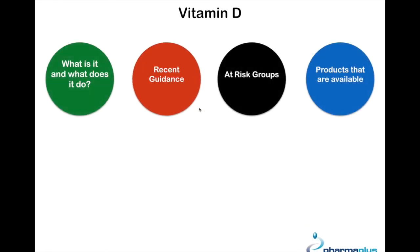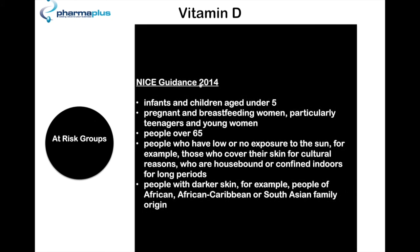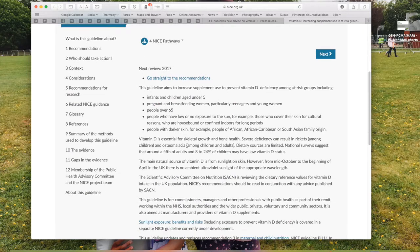Let's look at some of the at-risk groups. Now, in that nice guidance I showed you, and I'll show you where it is, bear with me. There you go. It's literally taken from there. Here we are, from here, okay?